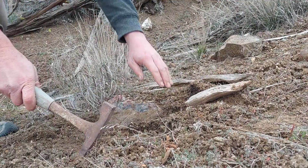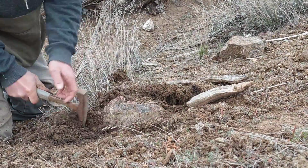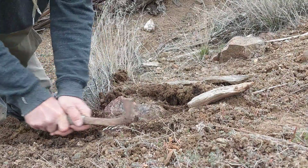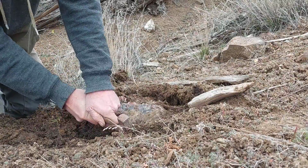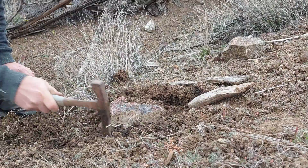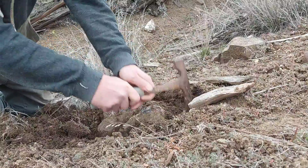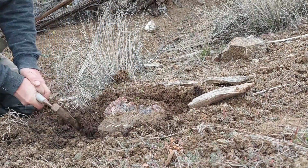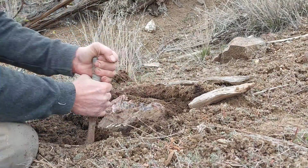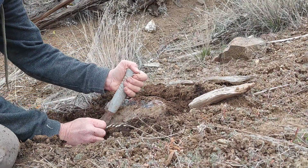Alright, let's see how big this thing is. Oh, it's pretty big. I think that's the edge of it right there. Let's see if we can move it. We can move it. So this is, in fact, a carryable piece. I might have to hide it and come back and get it. And my bag's empty. Let's get some leverage here. There we go. Oh, it's long.